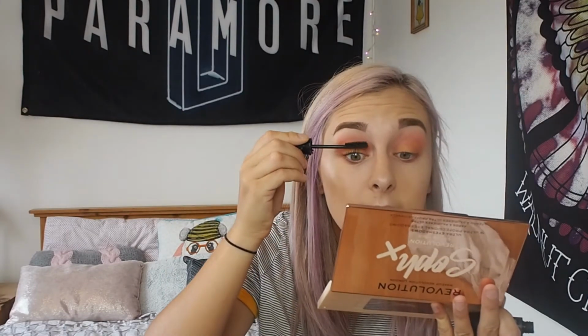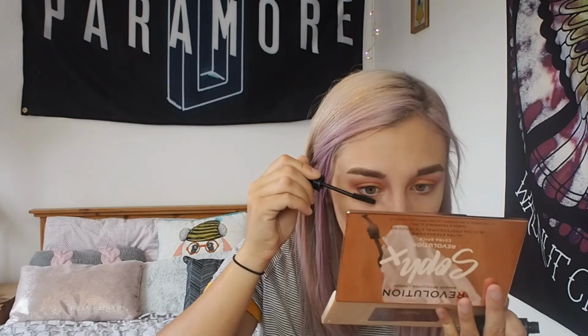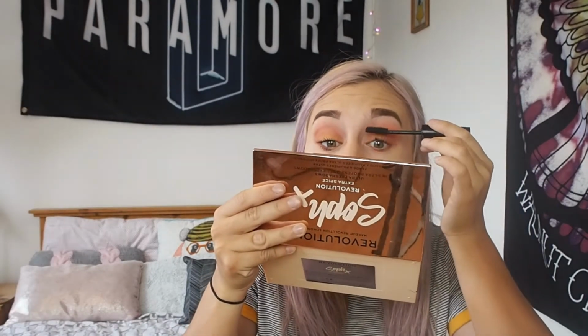So next up, I'm going to be doing mascara, and I'm going to be using my Laura Geller Lash Boss mascara. I spoke about this mascara in one of my vlogs. It's my absolute favourite mascara at the moment. I've been using it every day since Christmas, and I'm going to have to repurchase a new one when it runs out because I just can't go without it now.